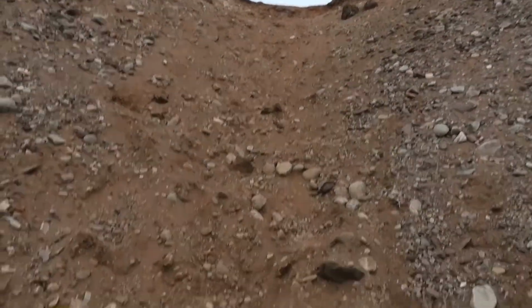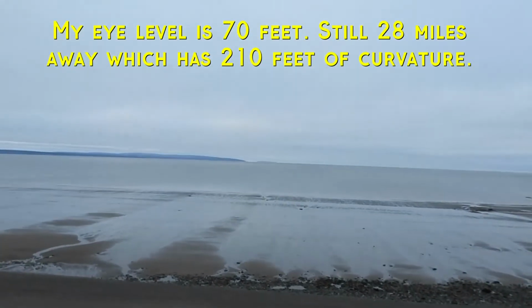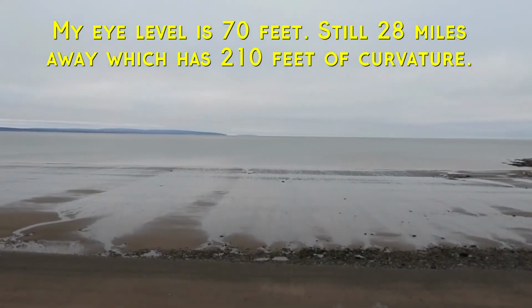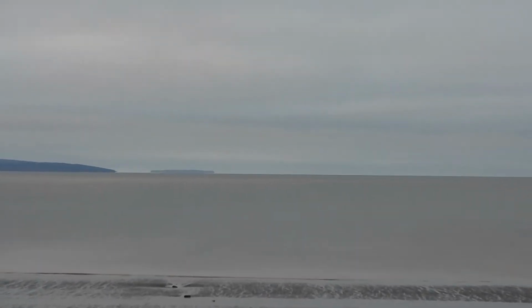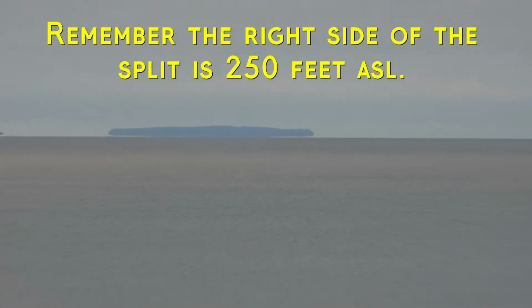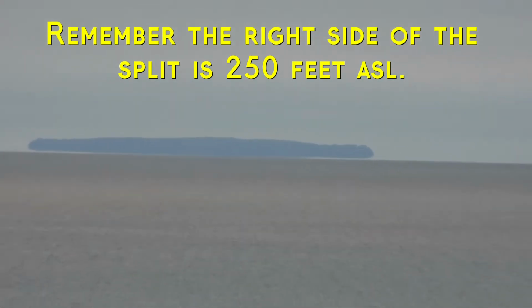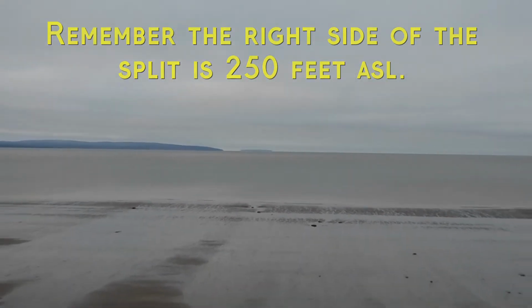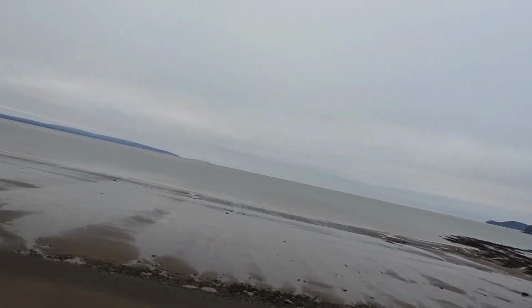Not exactly sure how far down I am yet, right at the moment. I'm not quite halfway yet, so I'll figure that out too when I get home. Let's go back out again. So I'm not quite halfway down this cliff, and it's already almost mirrored underneath. Okay, down a bit more.